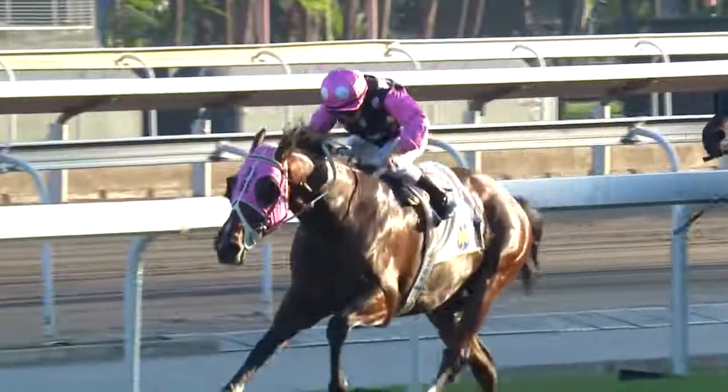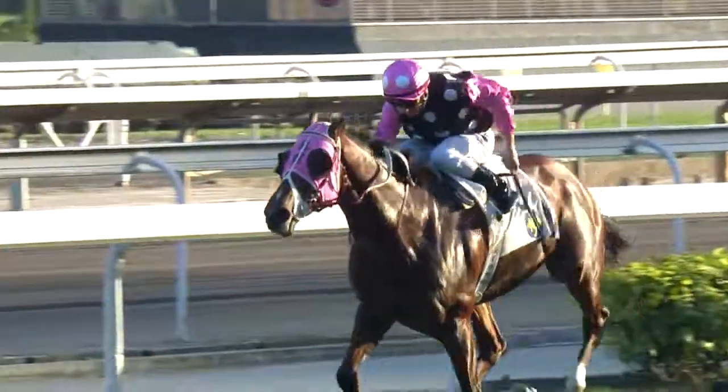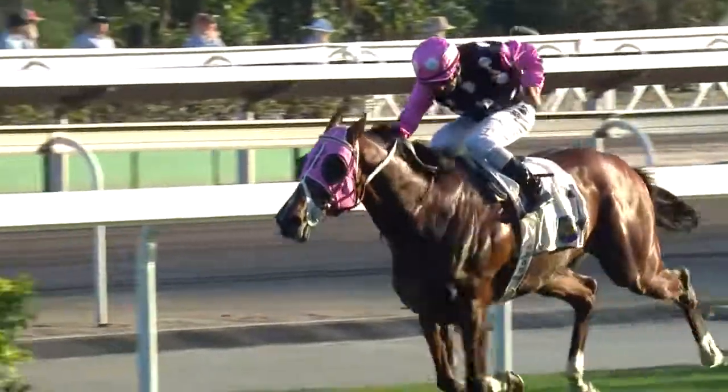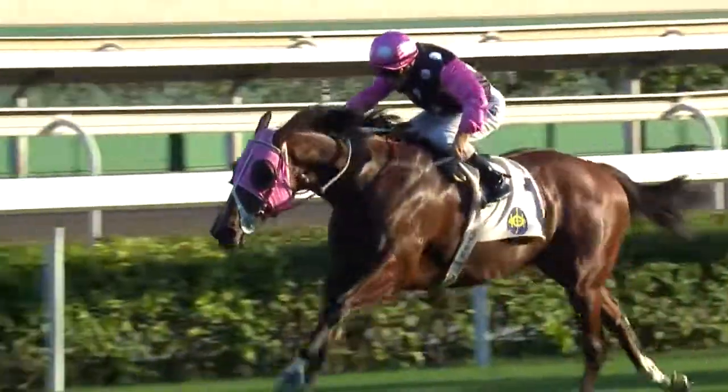So that's half the field with a change to their headgear, and horses are quite reactive to changes to their headgear, as you'd imagine. The idea of blinkers is that it cuts out their peripheral vision. They can't see to the sides and they have to look straight ahead and concentrate on what is straight ahead. The idea being that they will be more focused. That's the theory, and it can happen that way in practice. We can also get adverse reactions to blinkers as well.